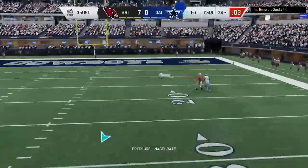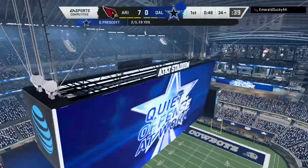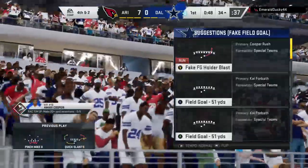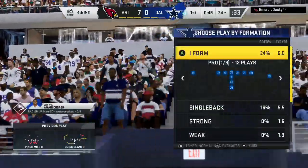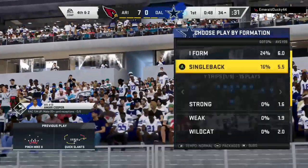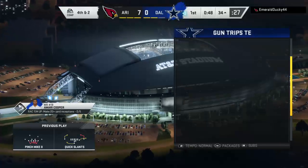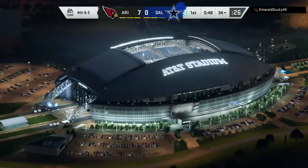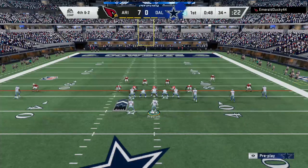Prescott on 3rd and 2. And he knocks the ball away, and it falls incomplete. Certainly looked like they were getting ready to convert there on 3rd down, but what an effort to get his hand on that one, knock it away, and brings up a 4th down decision. Would have been a decently long field goal, 51 yards from here, but instead they're going to go for it.